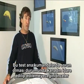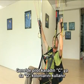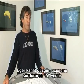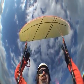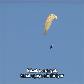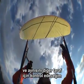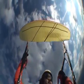This test is to check whether the glider may be steered in case of failure of the primary controls. Generally, the pilot uses the C or D risers and makes a series of 180-degree turns. If the wing remains in positive flight, then it is given an A, and if the wing exits positive flight, it is failed. I take the D riser, and I turn 180 degrees. No problem. The glider keeps the flight, and I will do the same on the opposite side. Okay. No problem.